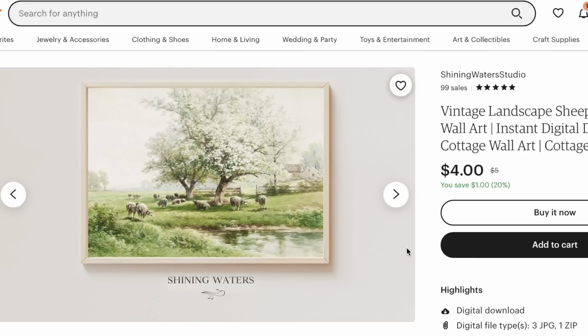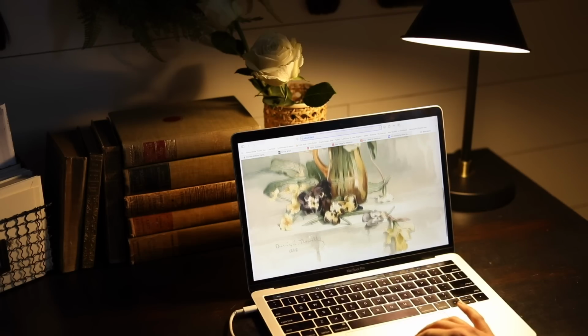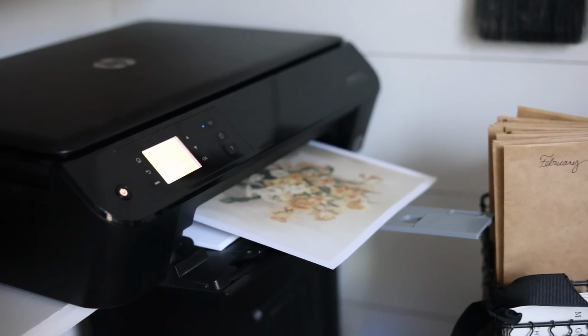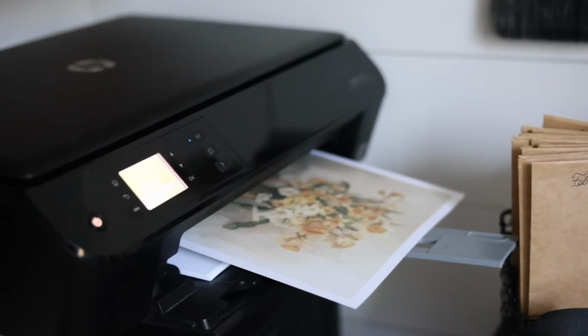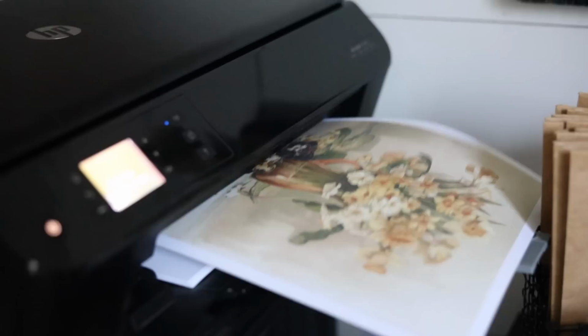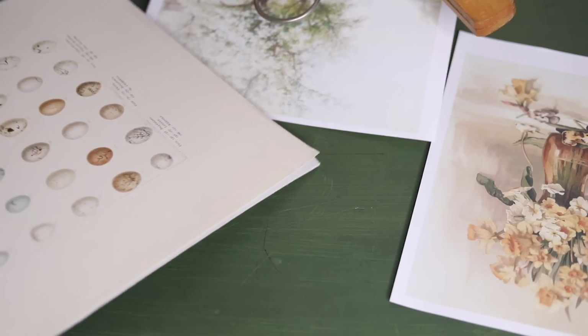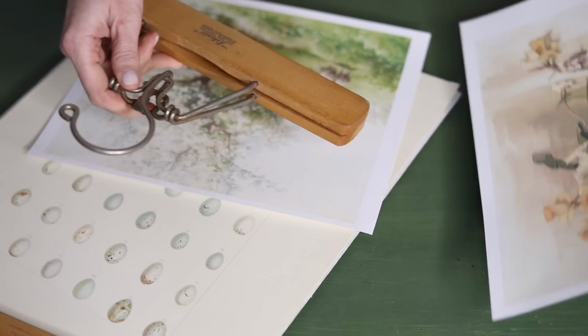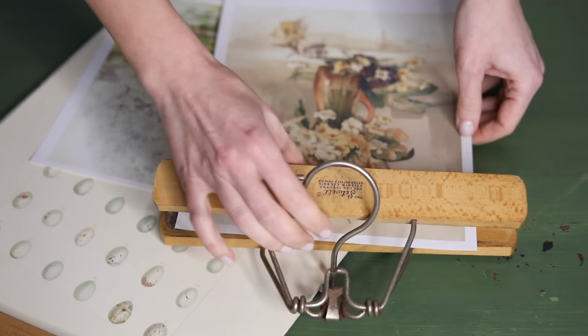But it's just as simple as paying $5 or so for a painting or a print, and then printing it in color on some cardstock on your printer. I used my Etsy artwork to put on my clipboards and my wooden pant hangers for some wall art.